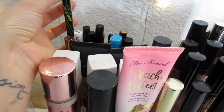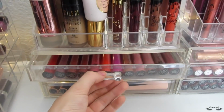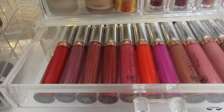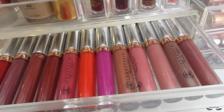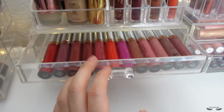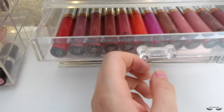This one from Touch and Soul is really good. It's called Non-Stop. Then this drawer is amazing. These are all of my Anastasia Beverly Hills liquid lipsticks. I think they just look so beautiful in this drawer and they fit perfectly. And I am wearing Seraphine, by the way, if anyone is wondering.